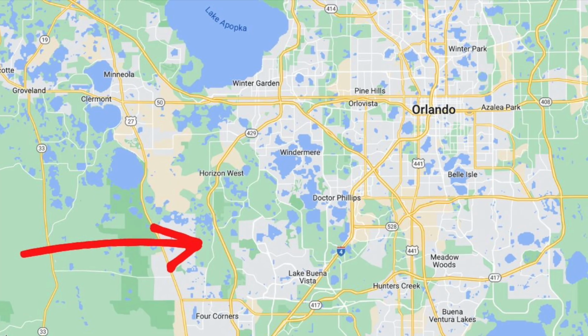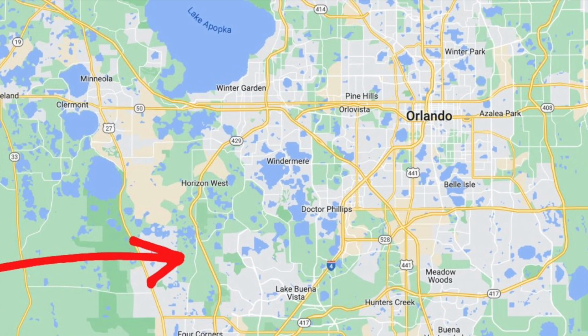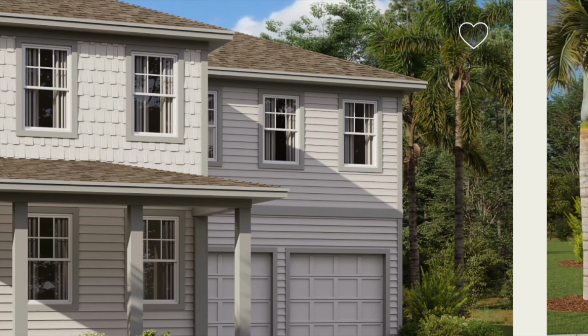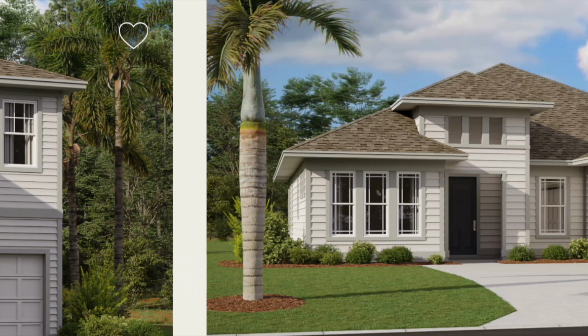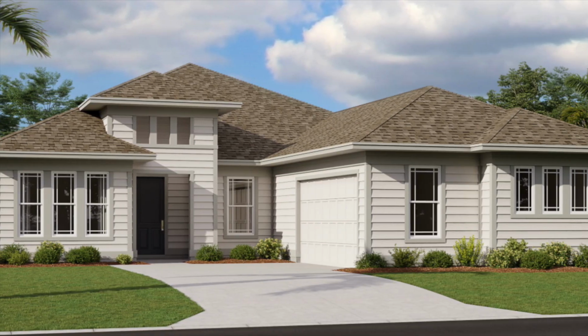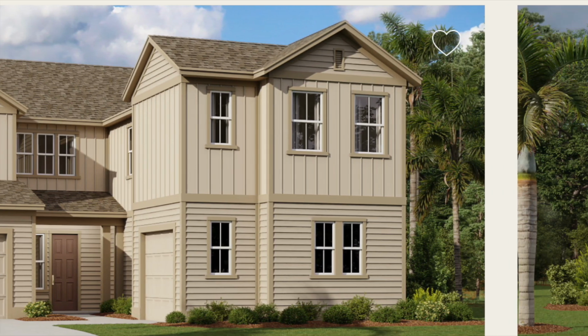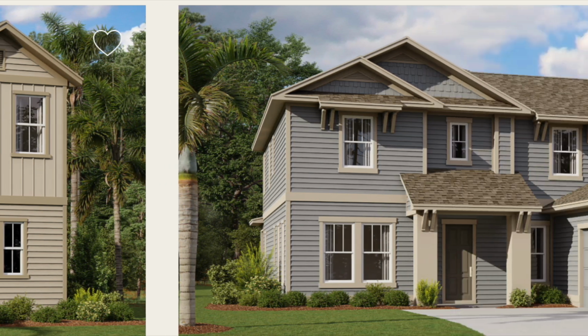Today we're in Winter Garden, just west of Orlando. We're at Northlake at Ovation by Ashton Woods Homes. They're building 16 different single-family floor plans here and 3 floor plans for townhomes. They range from 1,500 to a little over 3,500 square feet.